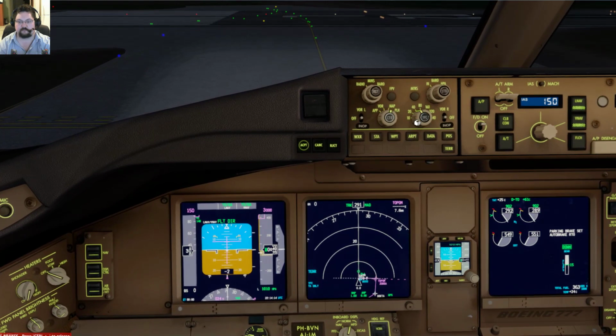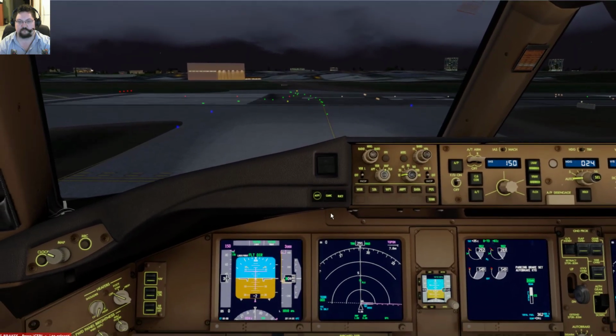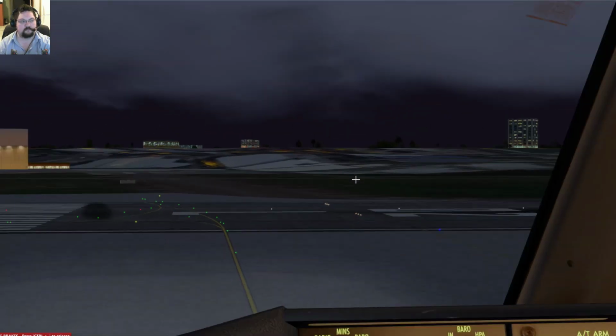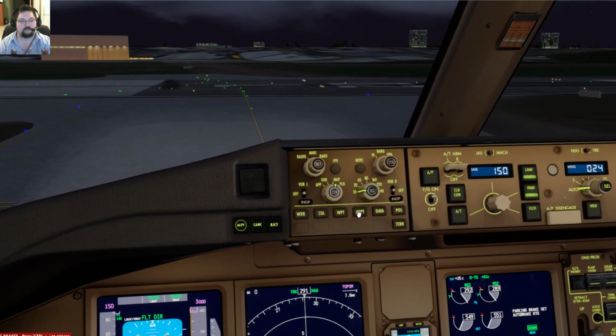Velocity 11 Whiskey, holding short runway 02 center, ready for takeoff. Last station, say again. Yes, Velocity 11 Whiskey, ready for departure. Velocity 11 Whiskey, contact Singapore on 118.25 today. 118.25, Velocity 11.